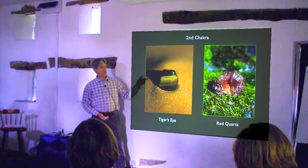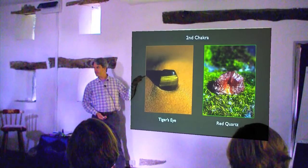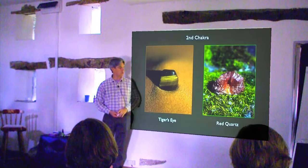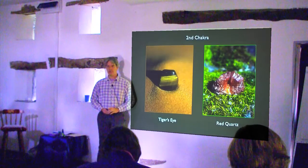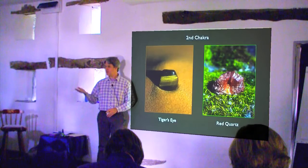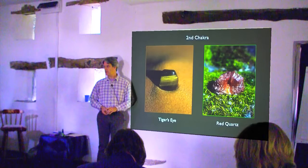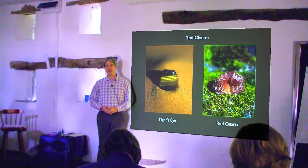Tiger's eye is when you're faced with such powerful emotion that you lose your sense of self. Whatever the situation or however it's being handled is so powerful. And people might say, well, yeah, some emotions I'm fine with, some emotions I have no problems at all with. So what's an example of an emotion that you don't feel comfortable around? Anybody? Anger. Thank you. That was mine.